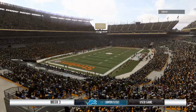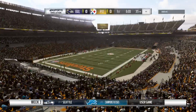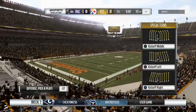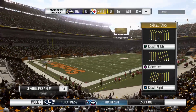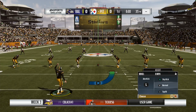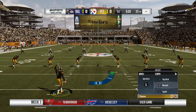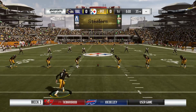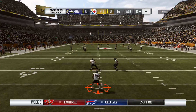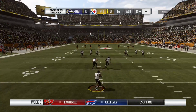Right at the convergence of the Three Rivers on Art Rooney Drive, we welcome you to Heinz Field in Pittsburgh, Pennsylvania. Nothing like the fanfare of introductions to an NFL game, and that was in evidence a moment ago. Fireworks, pyrotechnics, you name it, this crowd is ready as their guys get set to match up between the Baltimore Ravens and the Pittsburgh Steelers.